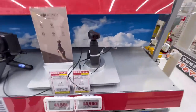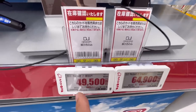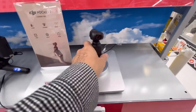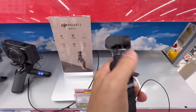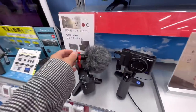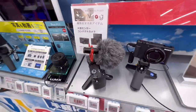This is the DJI Pocket 2. Funny that I actually got this. It wouldn't live stream, so I sold it. Now this has the Creator Combo, which comes with a better mic. It's got a nice gimbal, right? This is the gimbal. And so it's pretty good, but I wanted it for live stream. Wow, this comes with a giant, you gotta buy this separately, but it looks good.